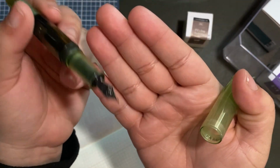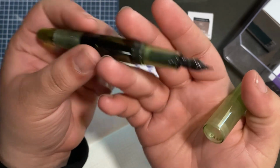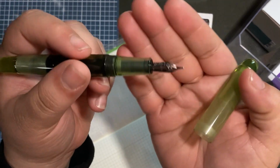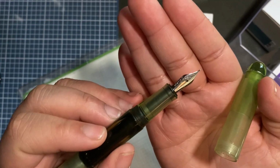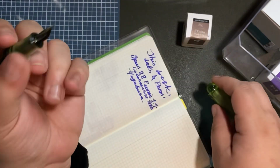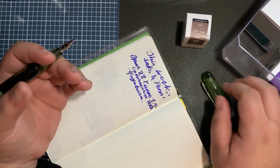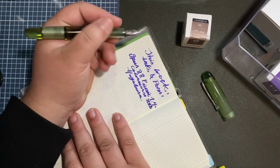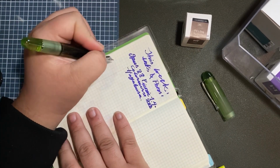I only have a medium and a broad from them. And then these other pens that I just got, and this medium. This is my first medium from Opus 88. And even so, after I said all that, it doesn't write bad. It's actually a good writer. It just looks smaller. That's my only thing. It looks smaller. That's it.